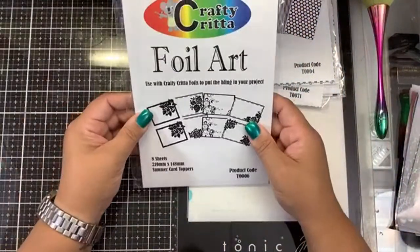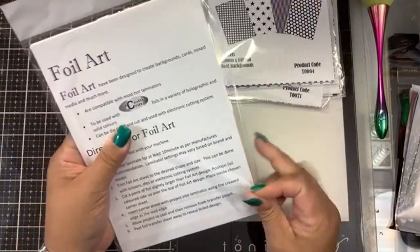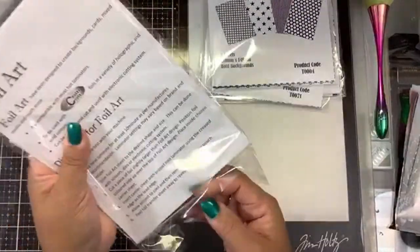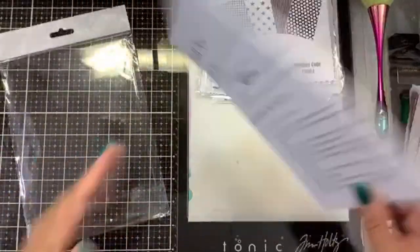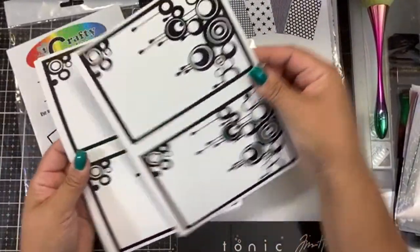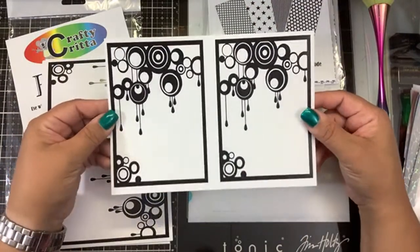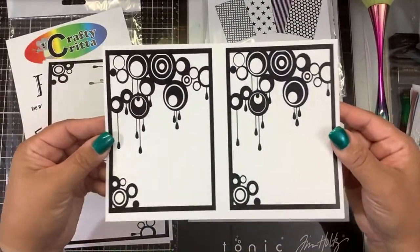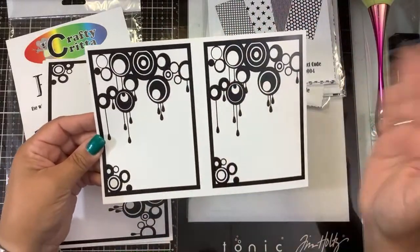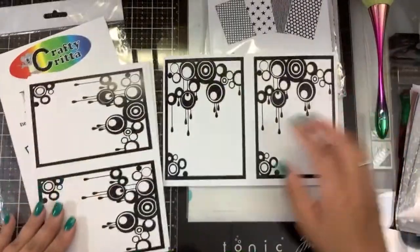Okay, this one is called Summer Card Toppers. Some cool designs there. Okay, so this one, again, 8 sheets. Oh, these are already made. Oh, Ryan, this is you. Ryan wants to get into foiling. Here you go. Imagine, Ryan, you do your distress ink on here and then you foil on top of it. Whammy! Look at that. That is so cool.